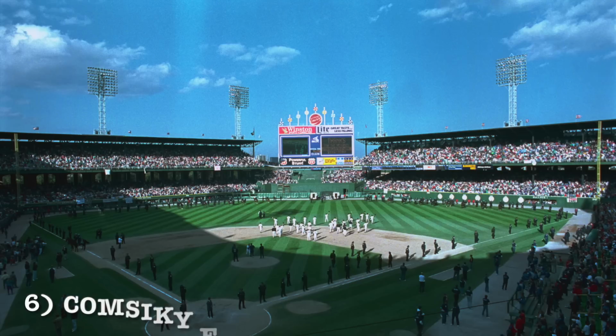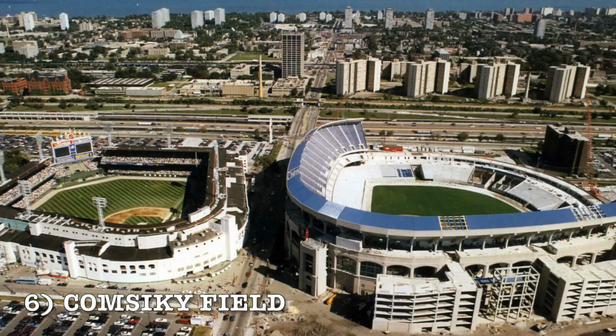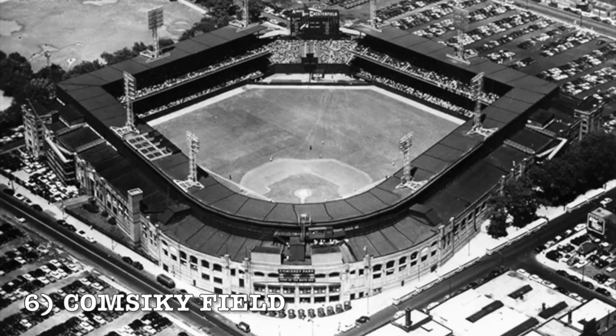Coming in at number 6, it is Comiskey Park. So really a head scratcher with this one with the White Sox. I have no clue why, when they built the next stadium and called it Comiskey Park before it was renamed US Cellular, they made it nothing like Comiskey Park. It doesn't make any sense. Comiskey Park sat 45,000 people. Isn't it crazy how they were able to fit that many people into two lower-tiered decks? I just think it looks so good, and we need a modern version. It doesn't have to be the exact same, but something that follows a similar pattern.